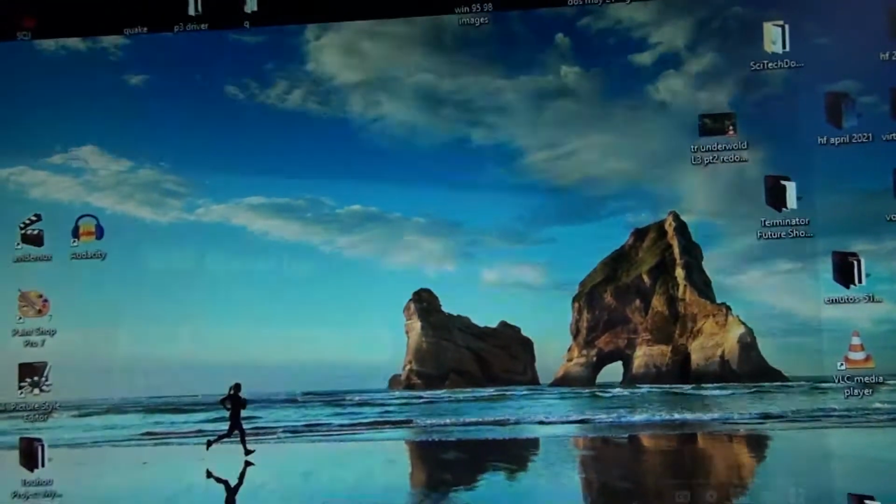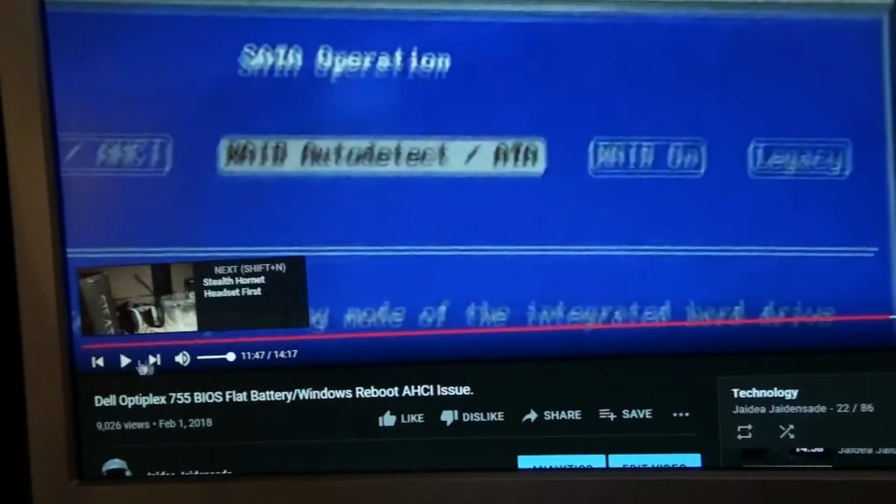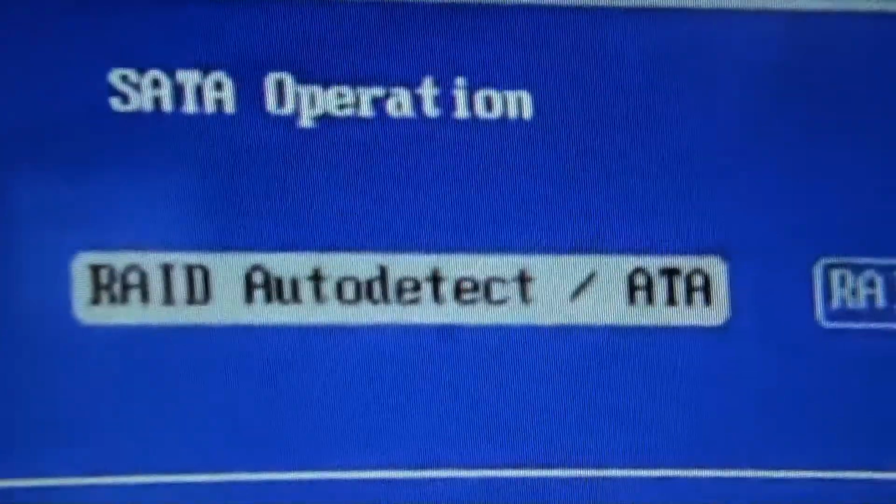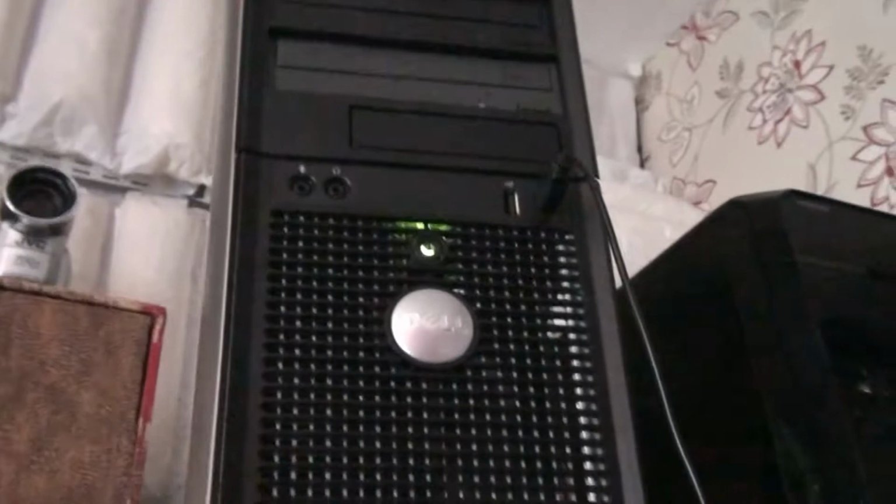It's right here. Where is it? I'll plug my mouse. Oh, it is. Hang on a minute. I'm sure I did. But now it's working. So that's my video from about two or 3 years ago. That's my old 755 machine. The same thing happened to this one. This is the later one.